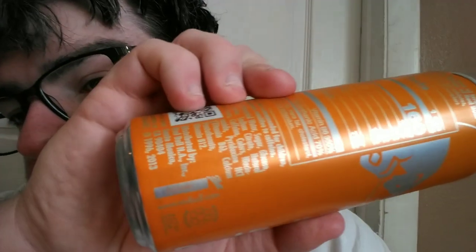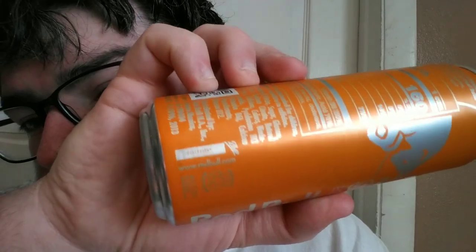I'm going to show it off like this right now, though. There's the bull logo and stuff, the other codes. It's really little on this one.